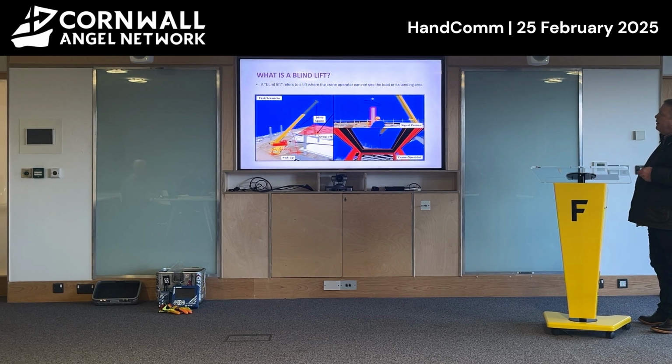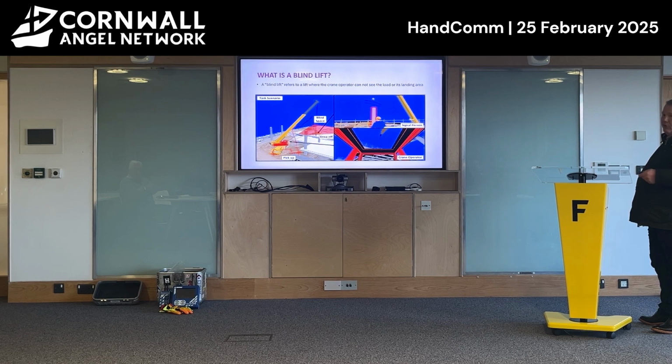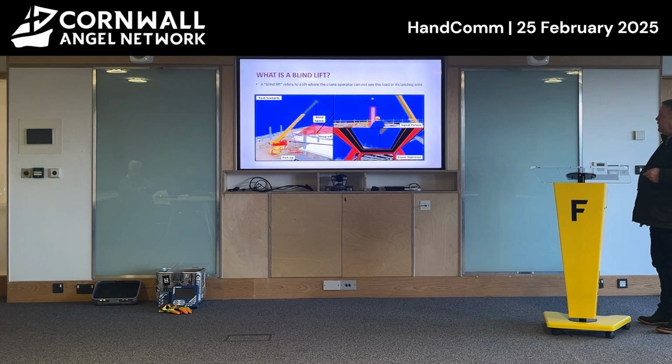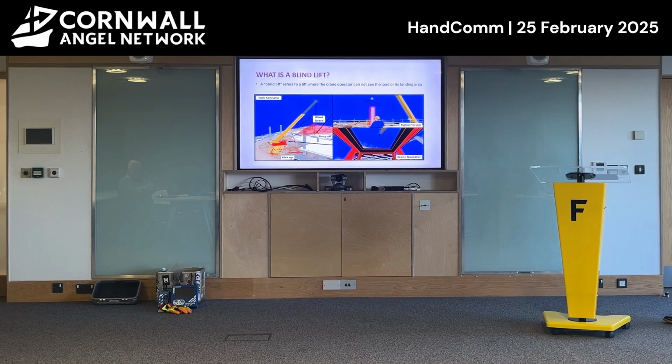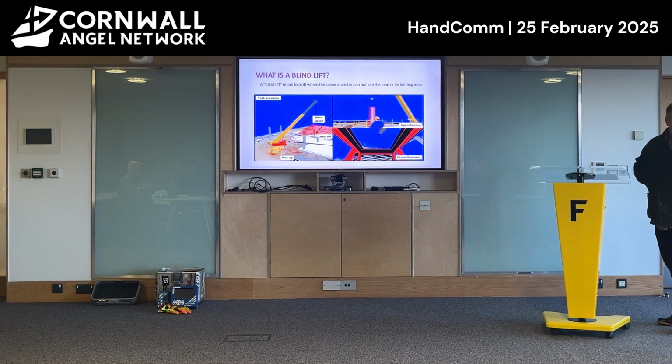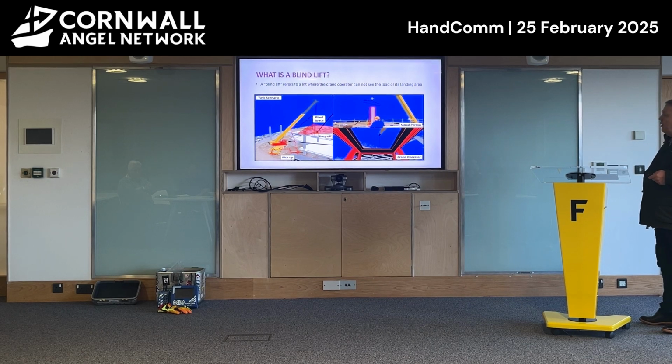On the top right of the diagram, you have the slinger or the rigger. He can see the load coming towards him, but he can't see the crane operator. In the bottom right of the diagram is the crane operator's view. He can't see his landing area, and he can't see the slinger either. So, generally speaking, it's a flashpoint for incidents that take place with regards to heavy lifting.